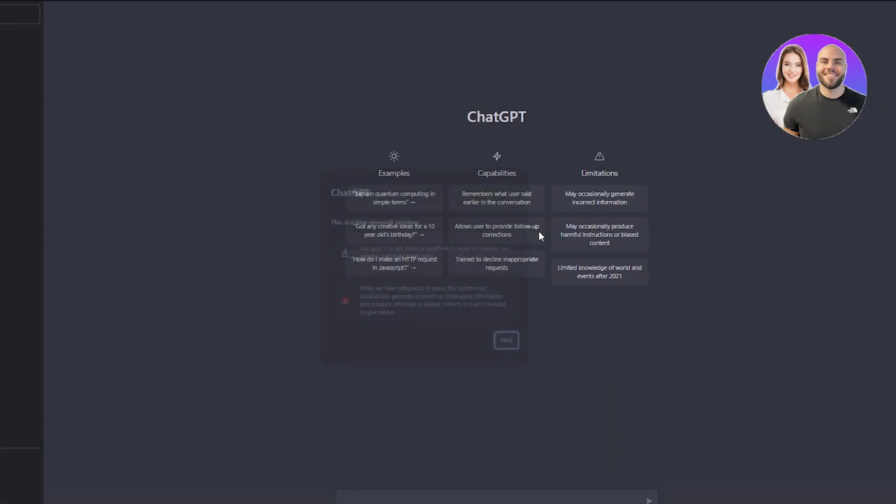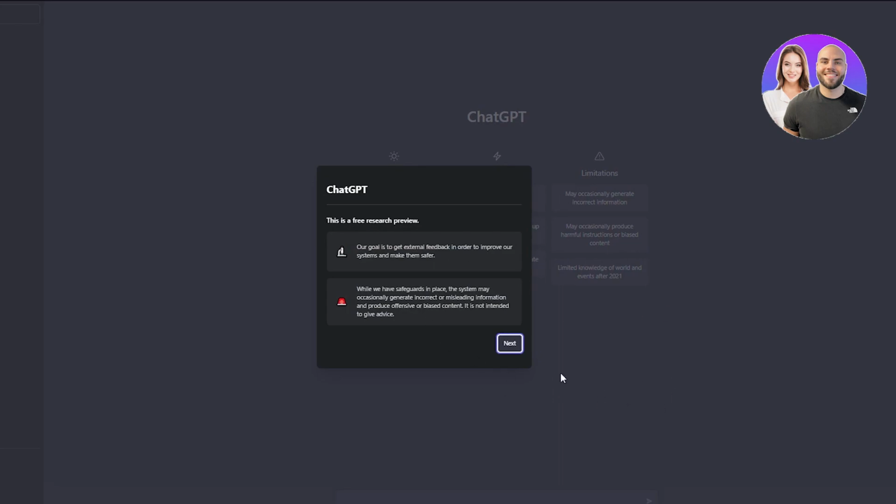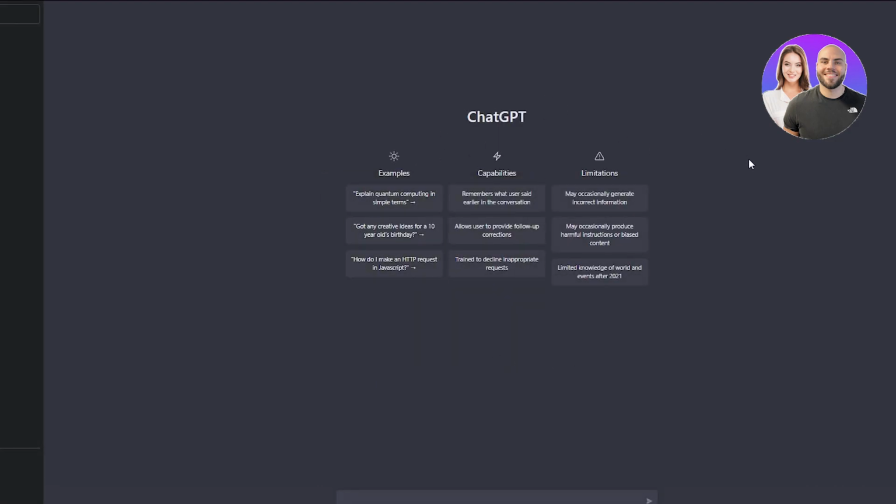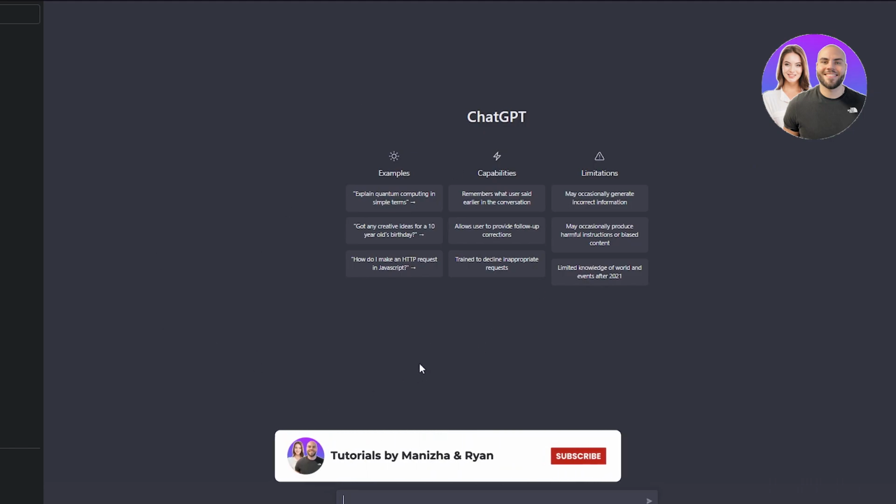Now, this is where it opens it up. ChatGPT free research preview, etc. It gives us its information, and you can just go through the feedback, etc. Now we're here, and this is the ChatGPT dashboard, and it's not much. I know it's not much, but let me just tell you what's going to happen now.